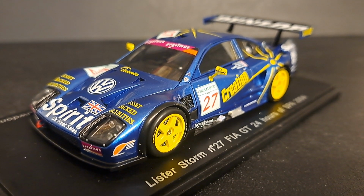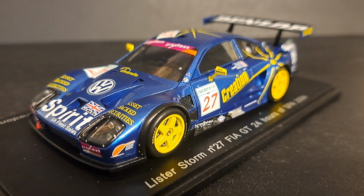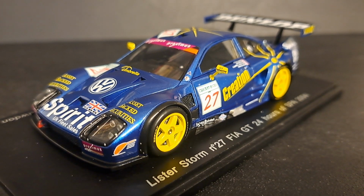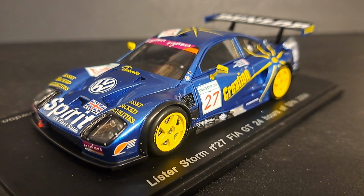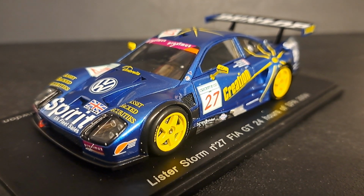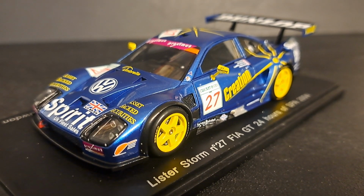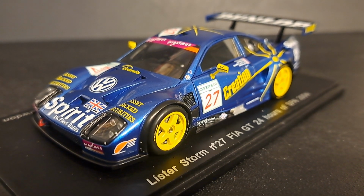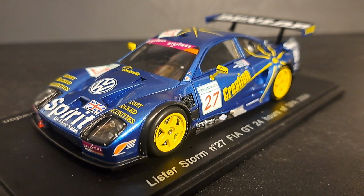Today we're going to have a little bit of fun. We've got a rather odd car to review. This is a Creation Autosportif 2004 number 27 Leicester Storm by Spark in 1/43 scale.